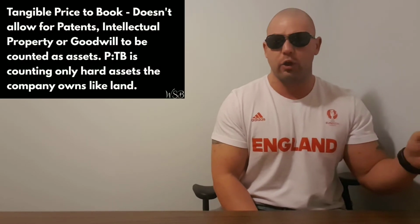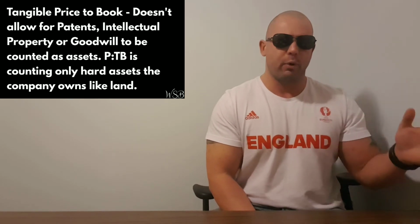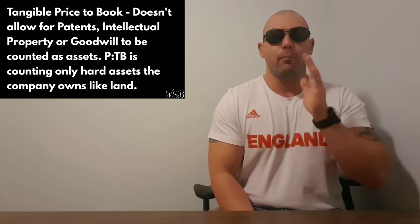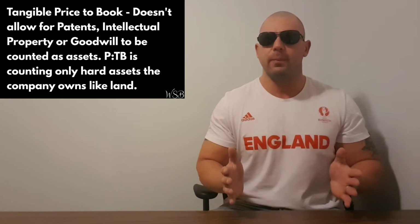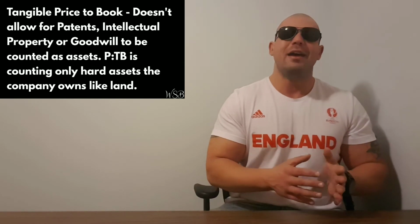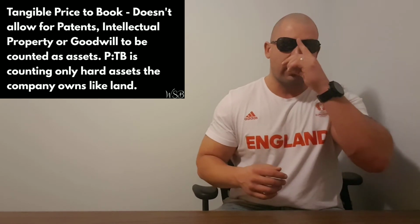Tangible price to book is not going to be the same as your book value, hence the reason both numbers are different. You're going to find tangible book usually higher than the book value more times than not. And as you get more and more into technology, you're going to find tangible book value significantly higher than the actual book value of a company, because a company is not going to have near the amount of hard assets.